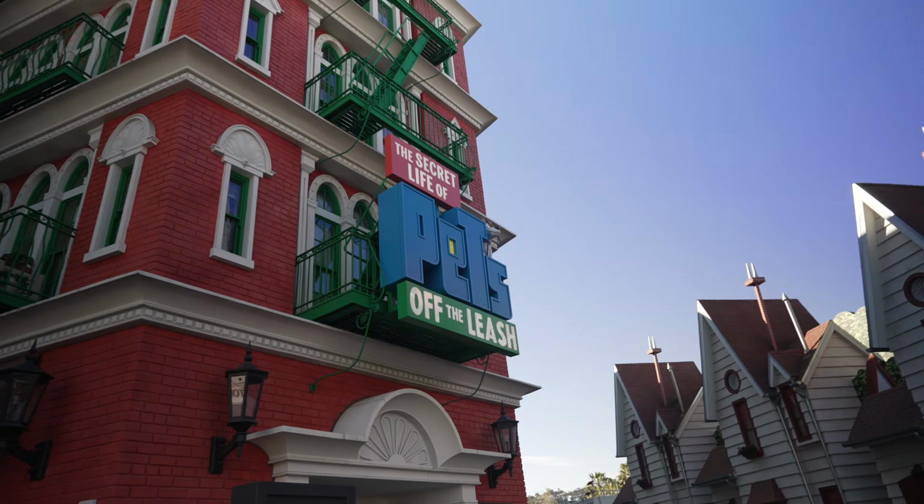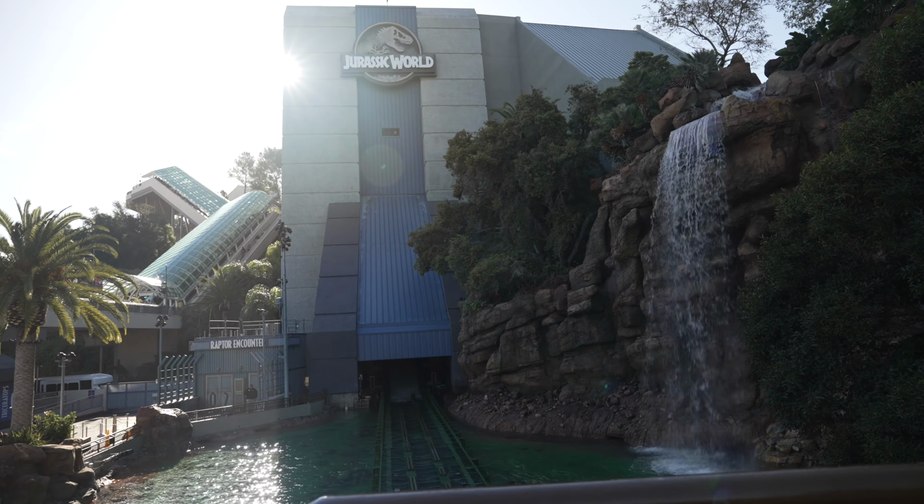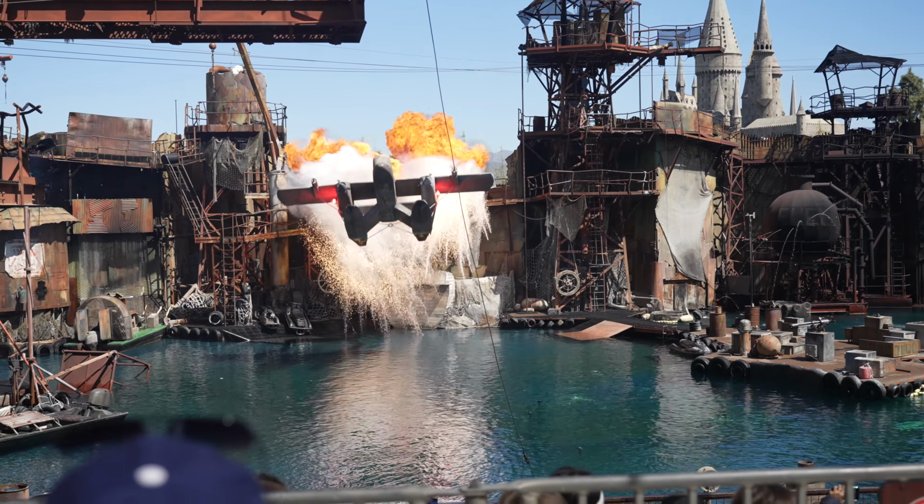Yeah, and that was the reasoning behind looking at the Express Pass, was that it guaranteed us access into Super Nintendo World. There's a lot of stuff that you can get in Orlando that we weren't too fussed about. We just wanted to do the stuff that wasn't at Orlando. So the likes of Secret Life of Pets, Jurassic World, Waterworld Show, that type of stuff. And Kung Fu Panda. Oh, we loved that one.